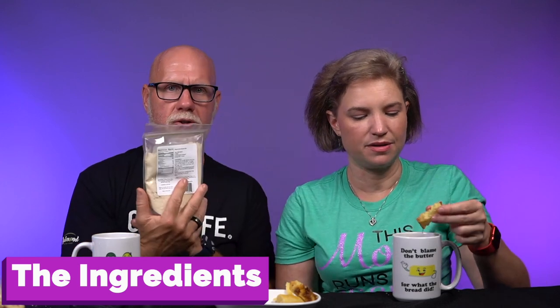Number one, ingredients. Okay, so of all the products we have, this one's got a nutrition label on. The rest, we're going to have to go to the website. I'm not going to barely touch on this because we're not eating it. We'll save that for the other video. But the ingredients in this are almond flour, monk fruit, coconut flour, baking powder, and salt. That's so clean. About as clean as you can get. Let's get to the bagels.